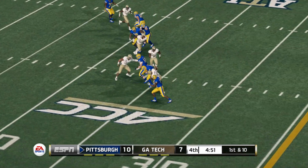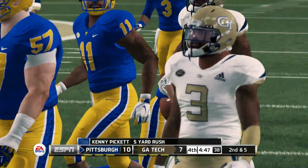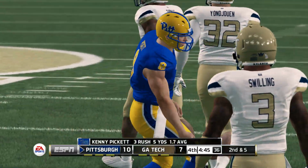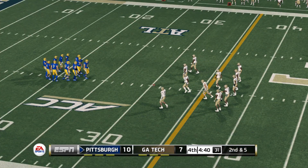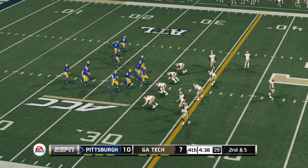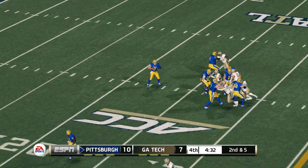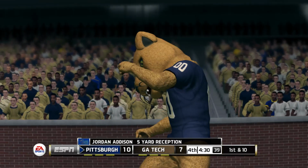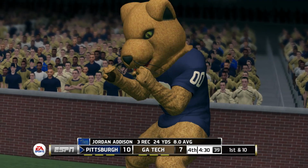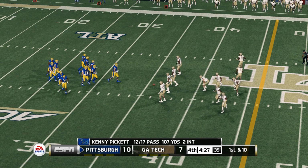He scrambles. He's tackled around the 30-yard line. From their own 30-yard line, second down. Quick throw out to the receiver. And they make the stop around the 36-yard line. The 36-yard line. First down. Man left, man left. Four down.